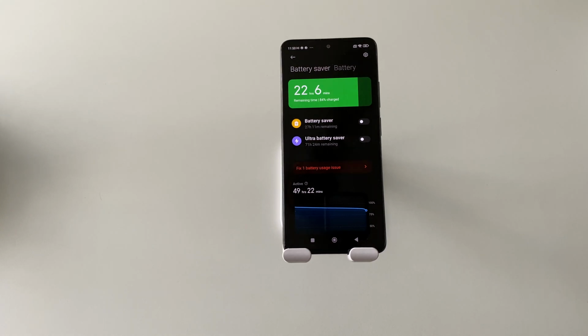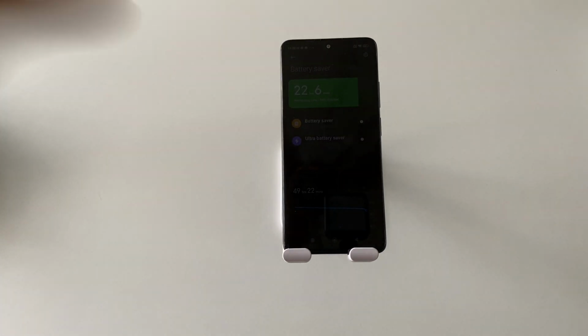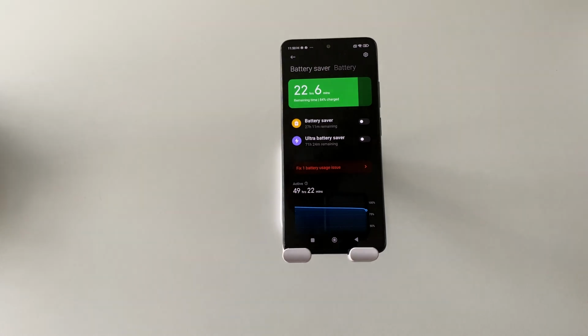If you're someone that is really heavy in gaming, recording a lot of videos, taking a lot of photos, yeah, I would say you might need to charge this device a little bit early. But for everyday normal usage, I think it's really good enough to last you at least a day.